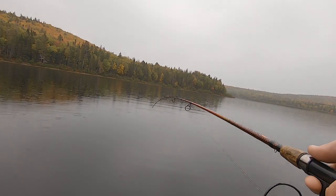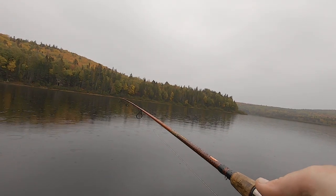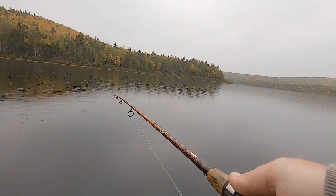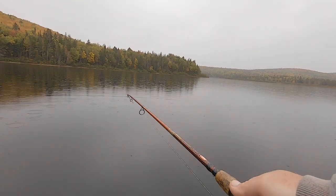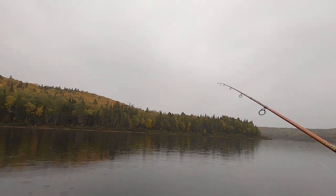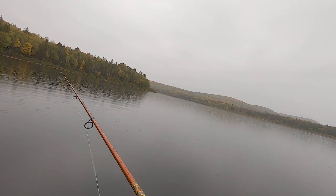This is a nicer one. Gotta bring them up slow when they're down that deep. Oh, that's a real nice one. He's not done fighting yet. Oh, he got off. Literally bigger than my last one. That guy was close to 2 feet long.